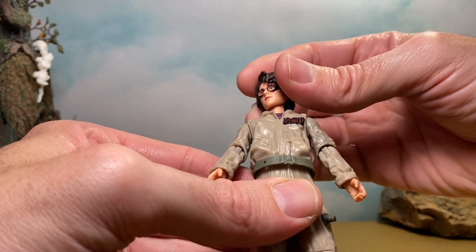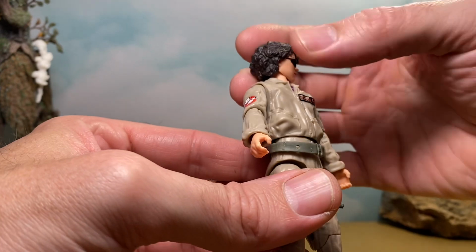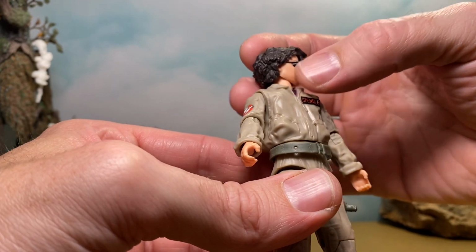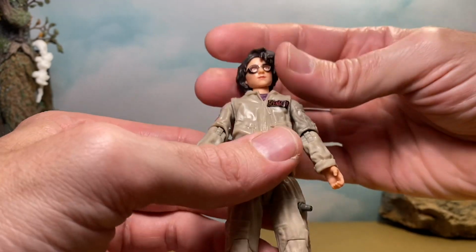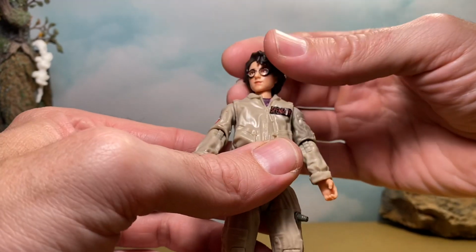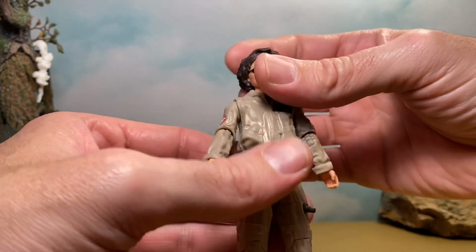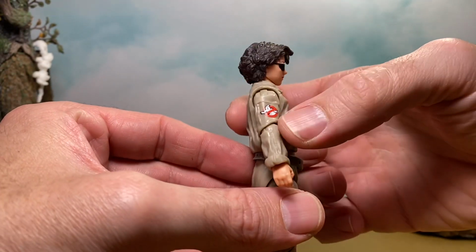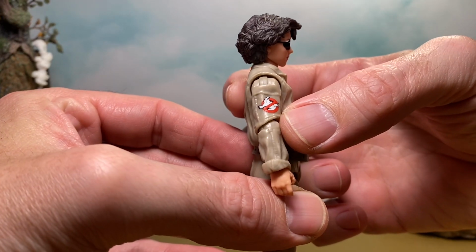I don't really like the sides, but that's how they did the other ones too. So I think with Egon it wasn't painted black, so that's kind of annoying, but just a little nitpick. I'm not gonna hold it against him for that. The hair looks great. Yeah, pretty stoked to have her. The little patch turned out nice and clean.